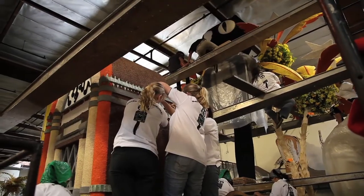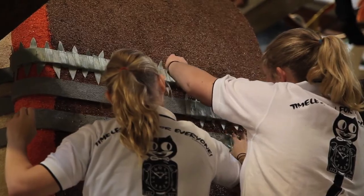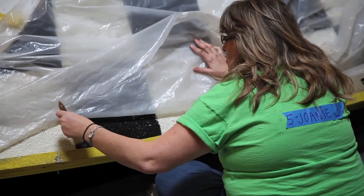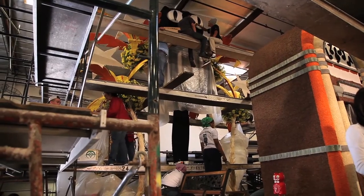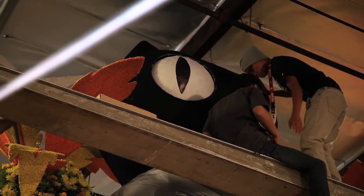And every inch of the float is covered with a botanical material then, correct? Yes. And it's not dyed or processed in any way. It's its natural form. From a floral aspect, we don't see black flowers, so what's covering the cat? The cat is covered in onion seed. Onion seed, which is black. Yeah. And is that naturally black?